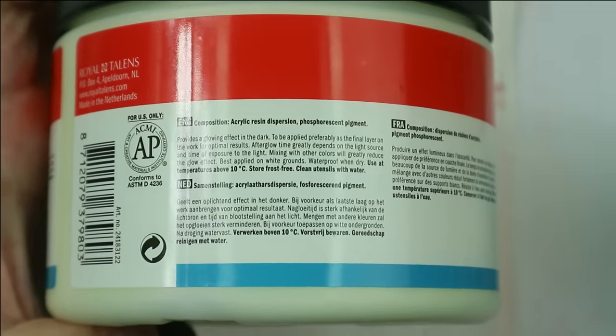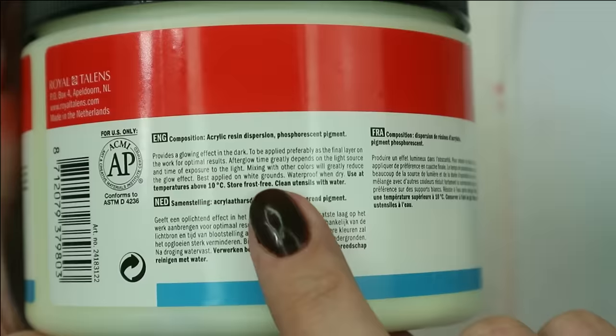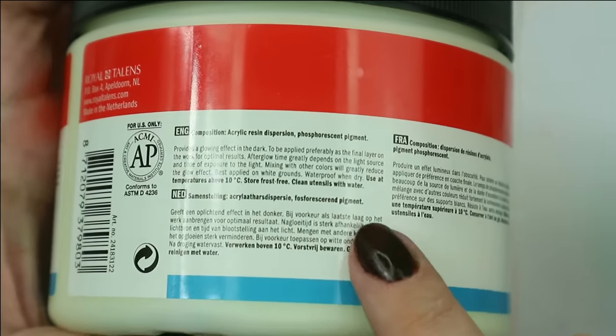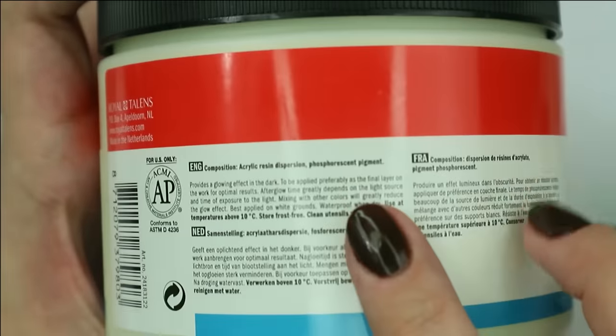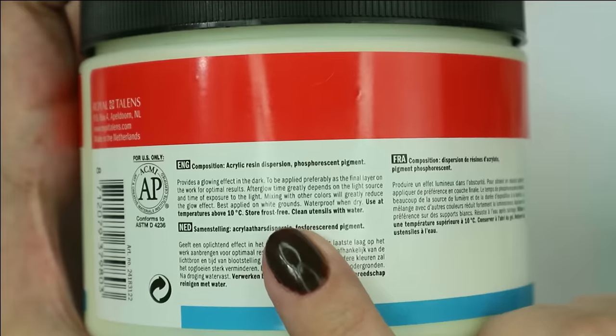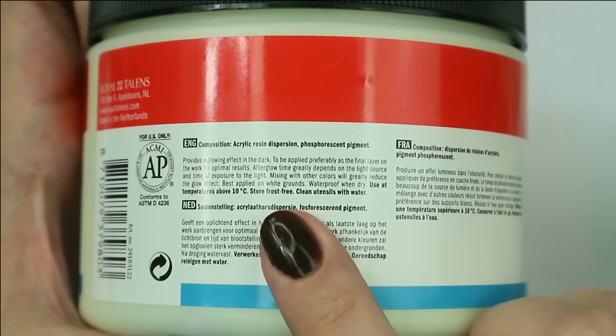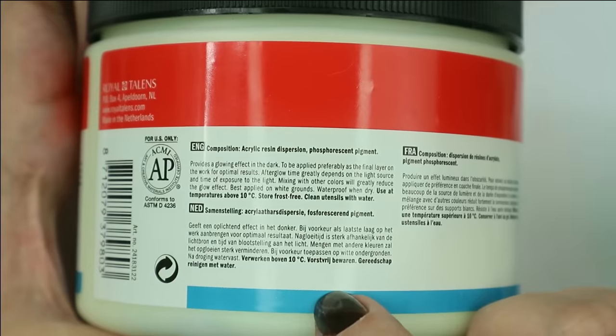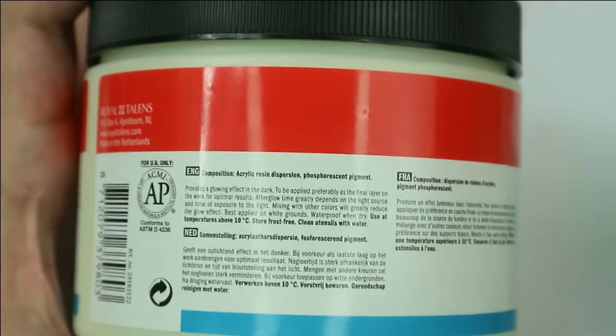And it says, by the way, even on the packaging of the glow-in-the-dark paint, that mixing it with other colors will greatly reduce the glow-in-the-dark effect. That's why the pink paint glows less than the white one, and dark pink hair gives almost no glowing as well. It always works best on a white base.